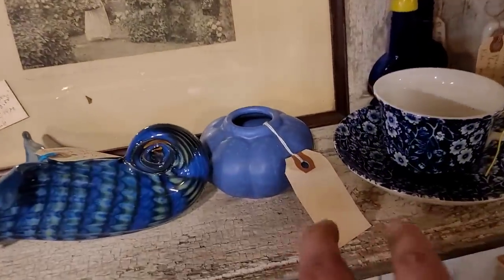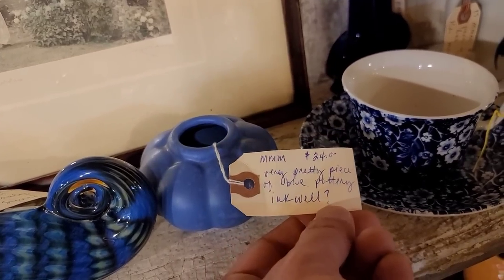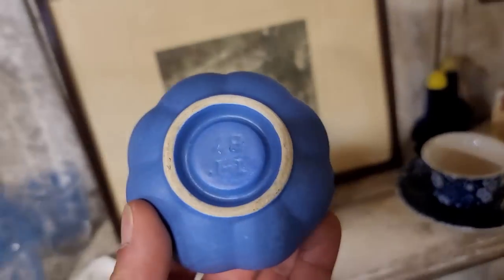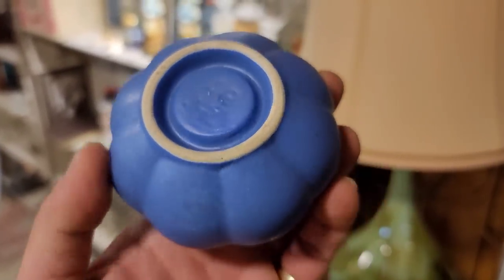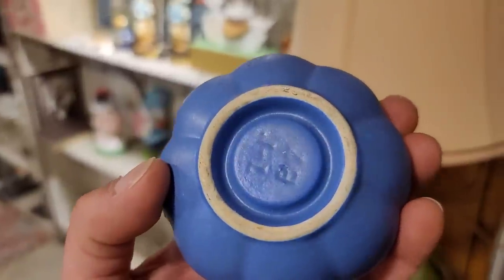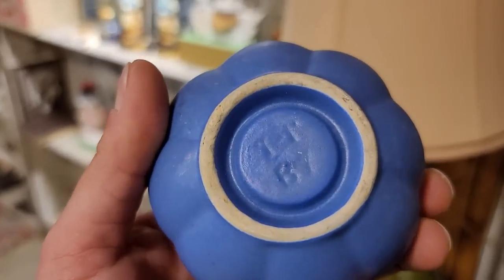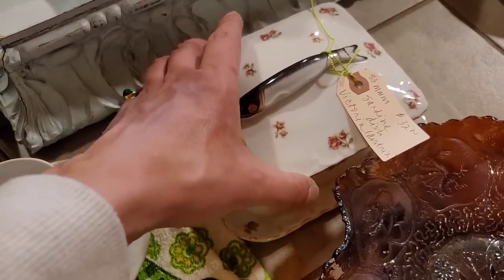Now I do see this beautiful little cobalt, and they have it marked as an inkwell, question mark. That's a good guess, it could be an inkwell. I also thought maybe it could be a little mini Van Briggle vase. A lot of the pottery companies did do small versions of their larger pieces. So I couldn't identify the maker. He elected to leave it behind.